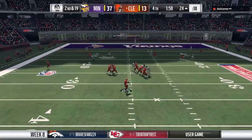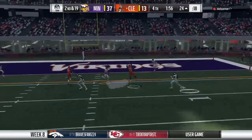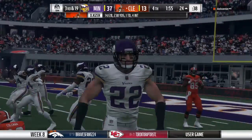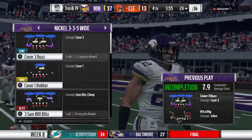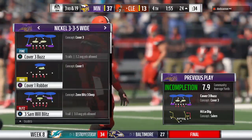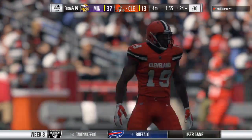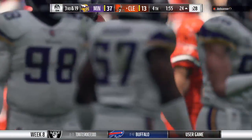From the gun, Kaiser. And incomplete there. A nice hit jars the ball free and brings up third down. It's a lot of contact going on there, and in the end, unable to keep two hands on the football and bring it into his body. Everything looked pretty good until the finish.